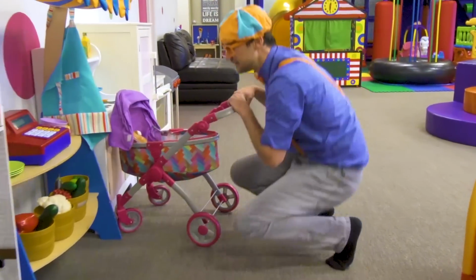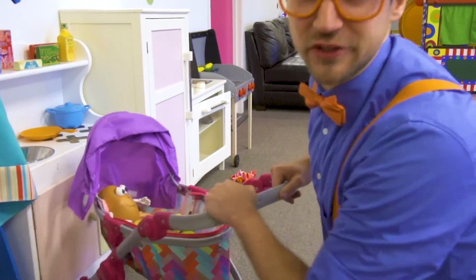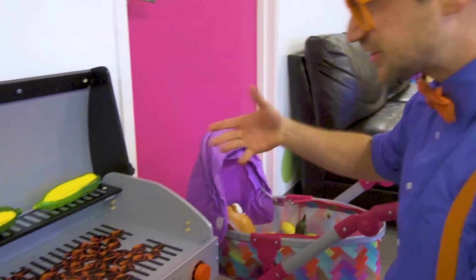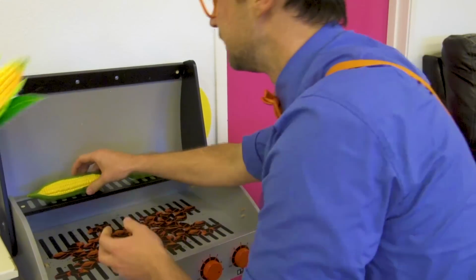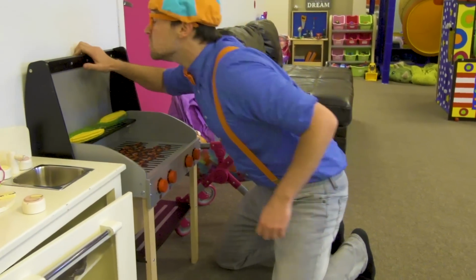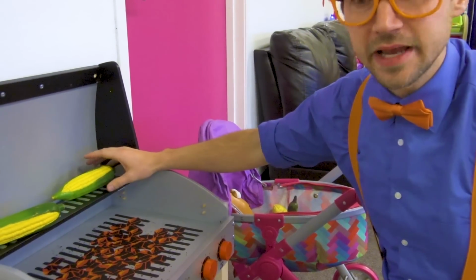Oh, hey. Some fruits and vegetables. Let's put those in there so we can cook them. Oh, speaking of cooking vegetables, look, some corn on the barbecue. Whoa. It smells so good! Ooh, wait a second.